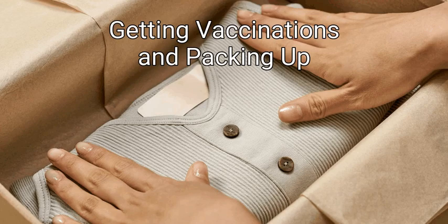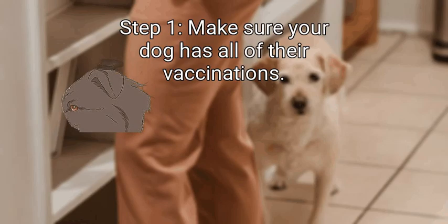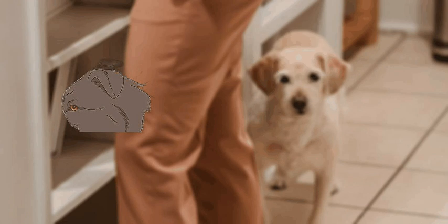Method 1. Getting vaccinations and packing up. First, make sure your dog has all of their vaccinations. It is important to make sure your dog will be happy and healthy during their travels. Take your dog to the vet to make sure they are up to date on their vaccinations so that they are protected against any new germs they may come into contact with.